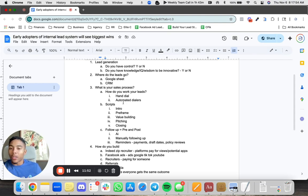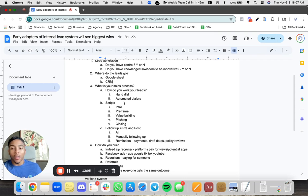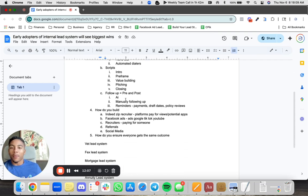You build value in what they're looking for and why they want it. You attach that value to something and you pitch them the options, right? Gold, silver, bronze, silver, gold, diamond, package 1, package 2, package 3, whatever names you want to call them, right? And then you close them, right? Or you have them apply.